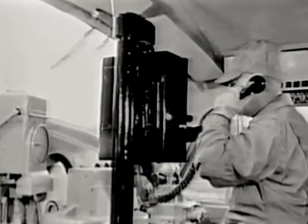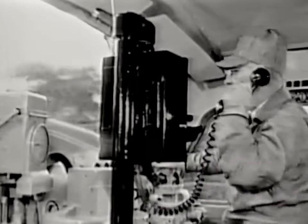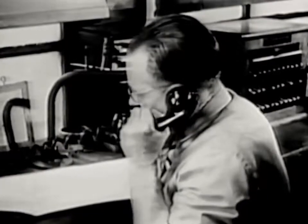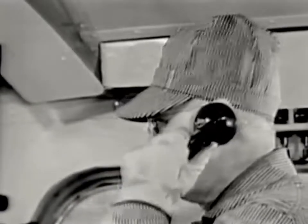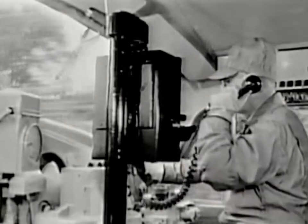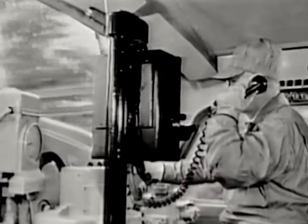Listen. Mifflin Signal Tower calling engine 5863 West. Over. Engine 5863 West, answering Mifflin Signal Tower. Over. You seem to have made an unscheduled stop. Over. Yes, I've been demonstrating the automatic speed control. We have some moving picture fellas with us. We'll be passing your tower in about 2 minutes.